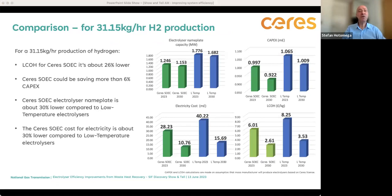We ran some calculations for this level of hydrogen production, and compared the solid oxide electrolyzer from Ceres with low temperature electrolyzers, which are not able to take advantage of waste heat. And we have seen that the levelized cost of hydrogen for Ceres solid oxide electrolyzer is about 25-26% lower.